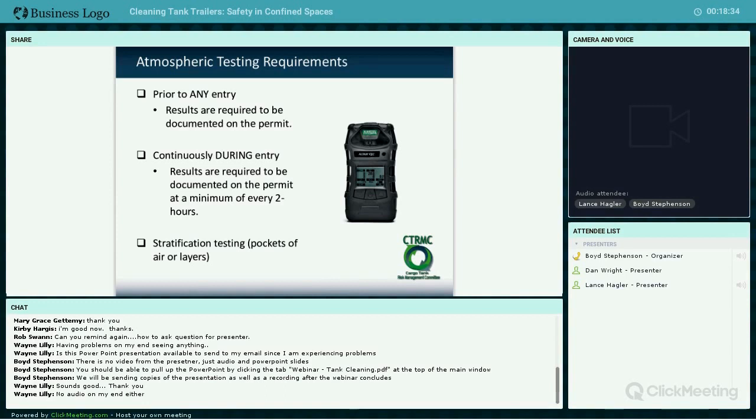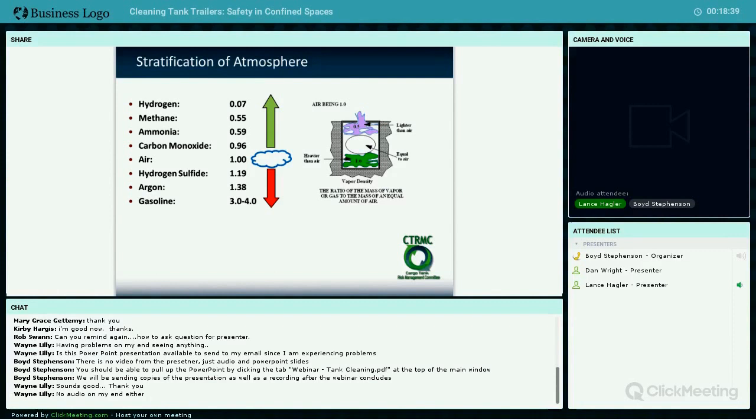So moving along, just the stratification, this is a pretty busy slide right here, but bottom line is there are some things that rise in an atmosphere and some things that level at the bottom. Nitrogen tends to sit at the bottom of a cargo tank. It's going to lay down. It's going to be a little bit heavier than air. This just shows some different things that tend to rise or lay down in an atmosphere, and that's what we're looking for with stratification. That's why testing of that atmosphere is vital to making sure we have a safe entry before somebody even gets in there.